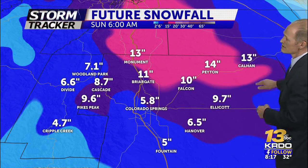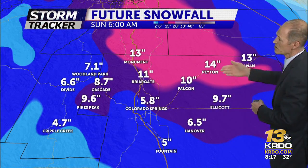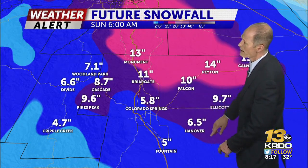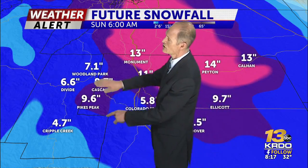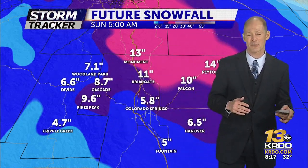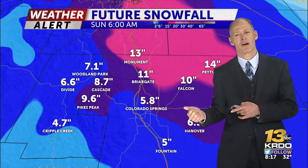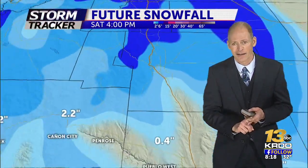And as you get east of the interstate, a few spots might be higher than that, especially as you jump County Line Road into Elbert County. Around Colorado Springs, as I mentioned, probably 4 to 8 inches. Notice that we don't have huge amounts around Teller County on the other side of Pikes Peak. It's because this first wave of precipitation, the heaviest of it's kind of skip off to your east. But that doesn't mean you're done. This is by tomorrow morning.